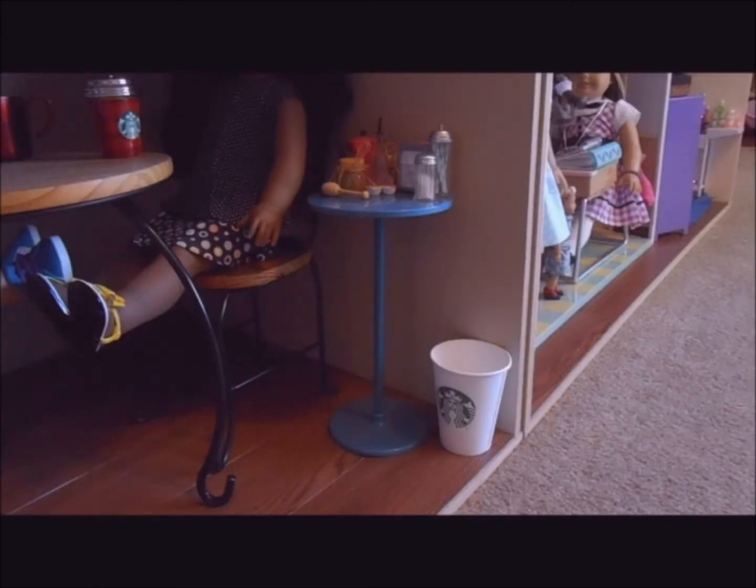Moving over here, we have the Aspari table, which came from the Aspari Cafe set. The stuff that you put into your coffee. Another Starbucks cup that I use as a trash can. Then on the wall, I have a poster that just shows all the Starbucks drinks.